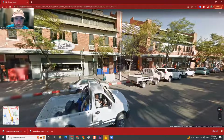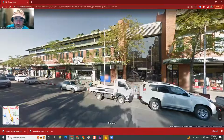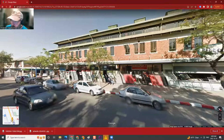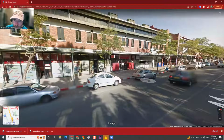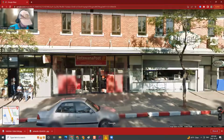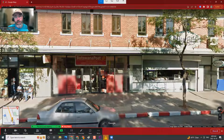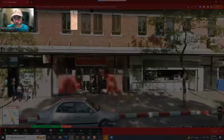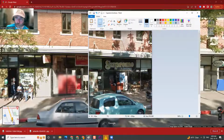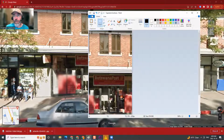Butterfield. Botswana Post. Wait a minute, it says Yarona. All right, so that's my first, there's my cultural clue. Click. What is Yarona? No, because you got Yarona.